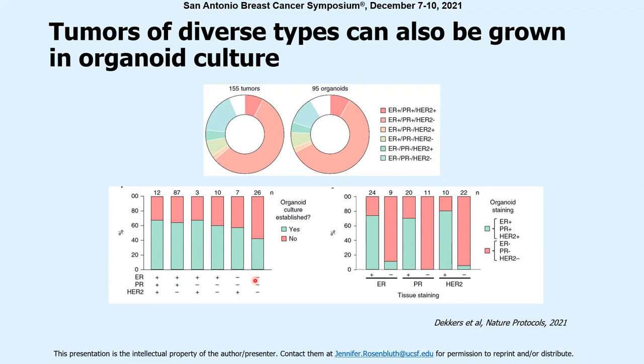Multiple labs have reported, though, that their efficiency does improve as they gain more experience and practice with whatever type of sample they're receiving. In addition, this graph on the right shows the success rate of marker preservation. And as you can see, if the tumor was ER positive, most organoids are ER positive. If the tumor was ER negative, most organoids are ER negative, and so on. But the concordance is not 100%. And there can be multiple potential reasons for this, including spatial heterogeneity in the tumor with only one region sampled to generate organoids, and possibly changes that occur during the course of culturing in some cases.